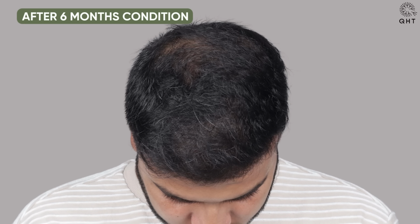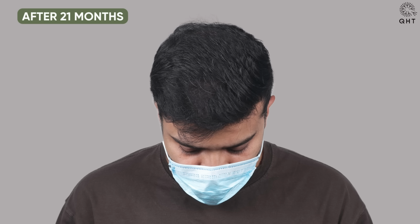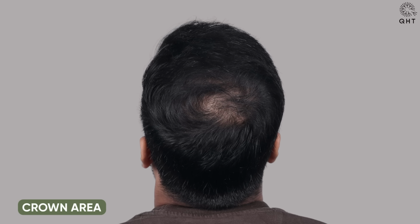The gaps that were visible in the frontal area and mid-scalp at the 6-month mark had now completely filled in, giving him an evenly dense and voluminous appearance across the scalp. The crown region, which was one of the most challenging areas to restore, displayed a perfectly recreated natural swirl pattern, replicating the original direction and growth pattern of his native hair.